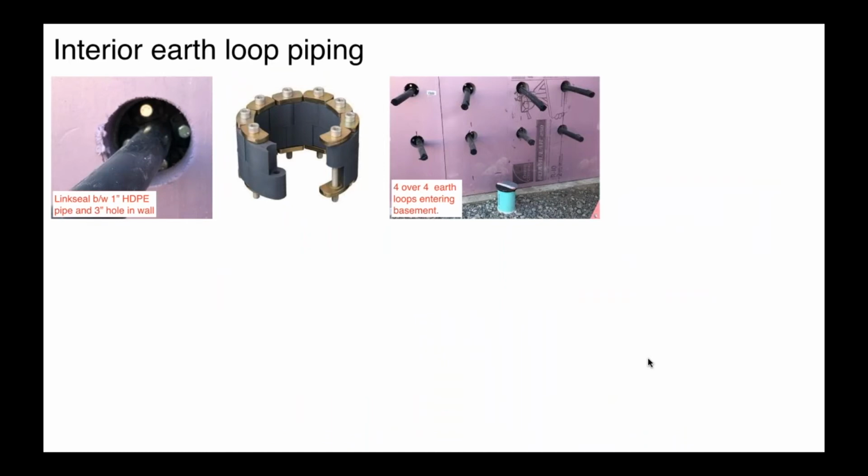Now this shows the pipes coming through the wall. We used a product here. I know one of the trade names is Link Seal. There are several other companies that make these, but it's essentially a rubber compression seal that has metal plates and stainless fasteners. And you buy these for a specific hole size through the wall and a specific tube size. Ours were relatively small, we just slid them in place.